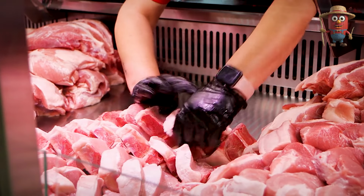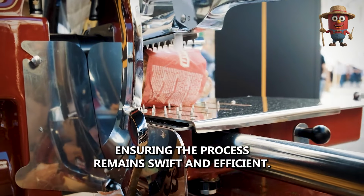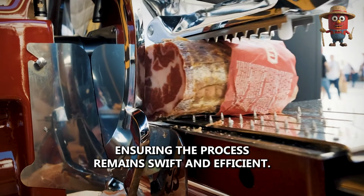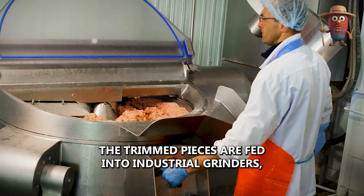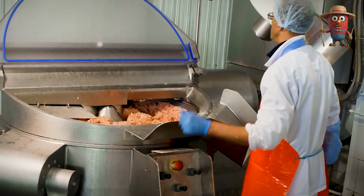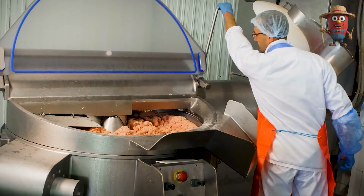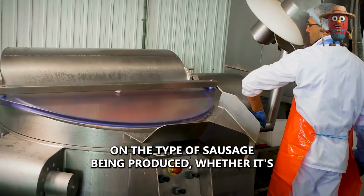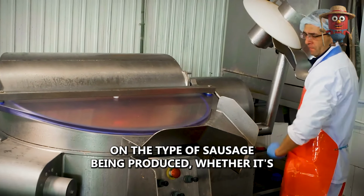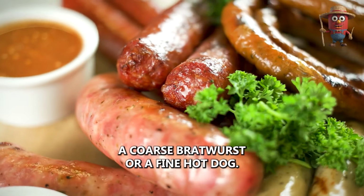Advanced cutting machines can handle hundreds of pounds of meat per hour, ensuring the process remains swift and efficient. The trimmed pieces are fed into industrial grinders, which transform them into finely ground meat. The coarseness of the grind is adjusted depending on the type of sausage being produced, whether it's a coarse bratwurst or a fine hot dog.